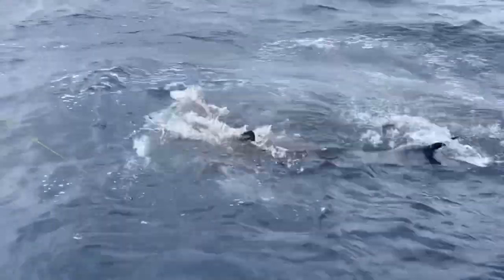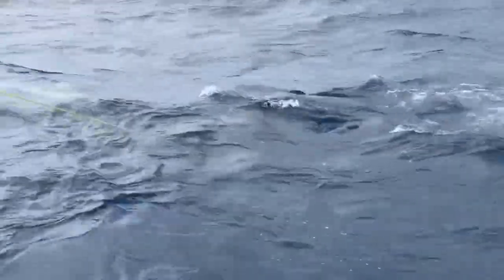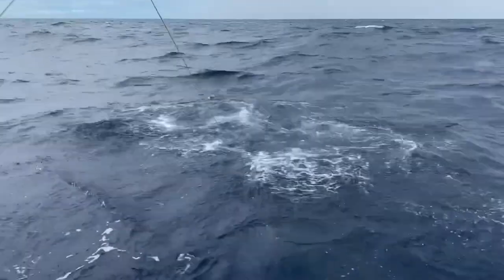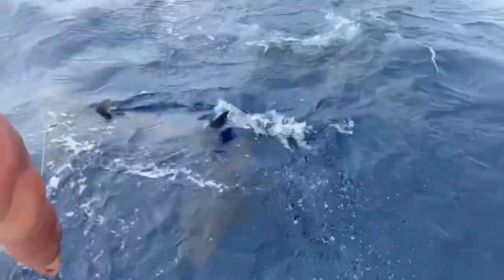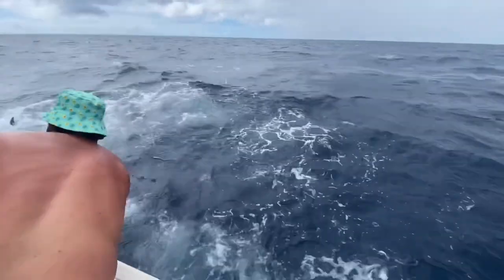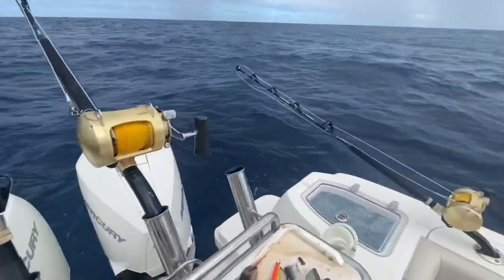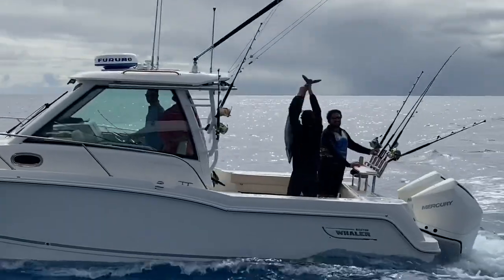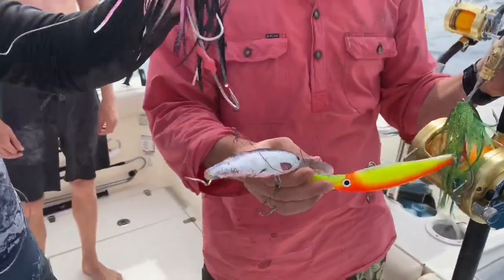So unfortunately this wahoo got bitten while they were catching it, so they put it back out just to have a bit of video fun with the sharks. Wahoo carnage. Look at those hooks missing.